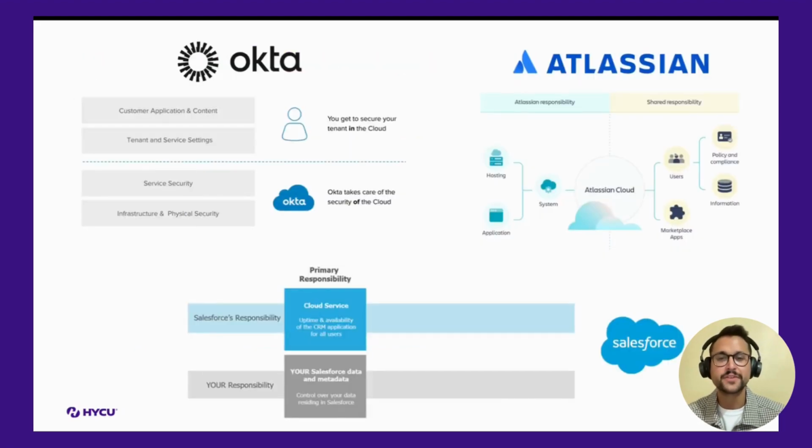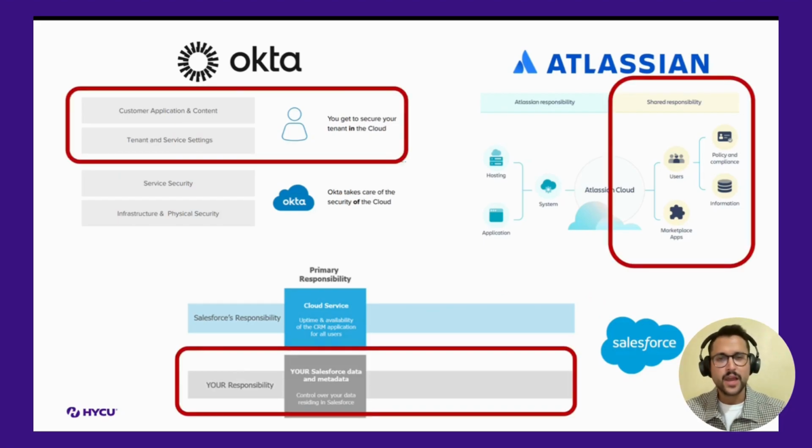And what that means is that they all follow the same shared responsibility model, which is we own the system, we're responsible for the system, but your data is on you. Whether that's Okta, whether that's Atlassian, whether that's Salesforce, every organization follows the same model. There's different visuals, different color fonts, but it's the same thing. You are responsible for your data if somebody deletes it, corrupts it, encrypts it, if you're attacked.